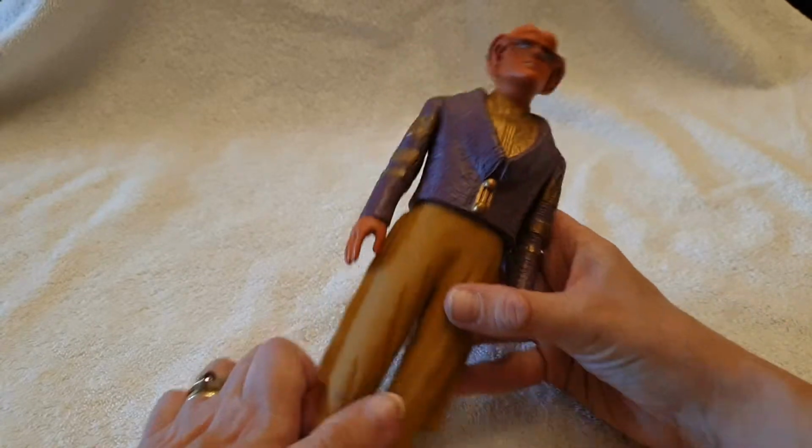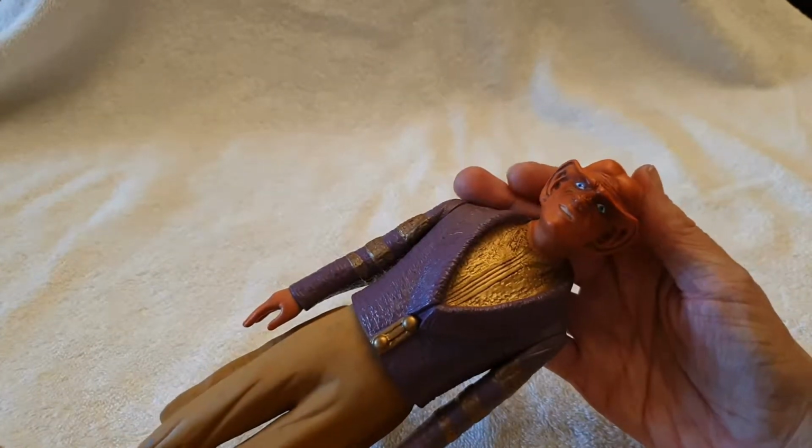So that is Quark. Pretty good sculpt, as I said, on the face. I quite like that.